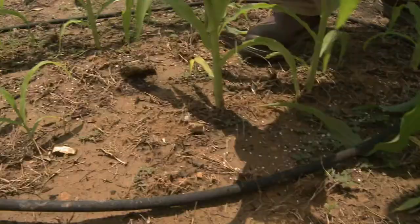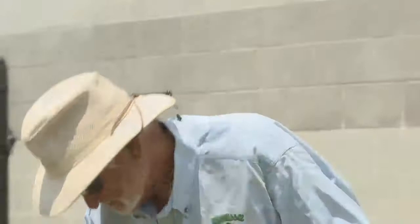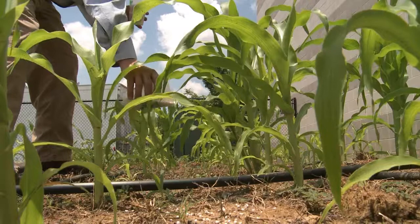If you put it out too heavy in some places, you can actually cause a burn. Now I'm going to apply the other half. I want the fertilizer to go on the ground, not on the plant, because it can actually burn the foliage if you get it on the foliage. Well, that should give us the nitrogen that we need to make a good crop of sweet corn.